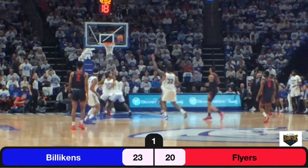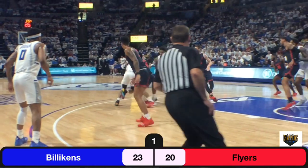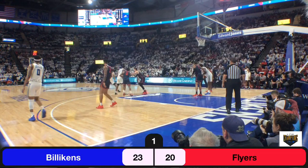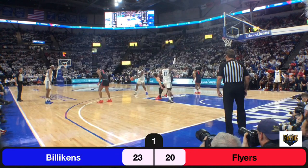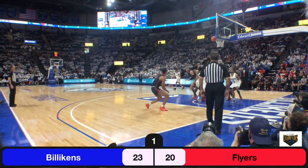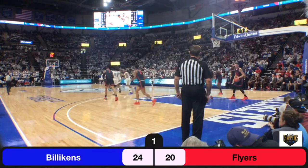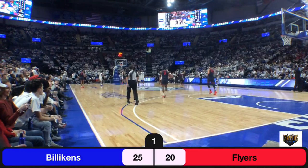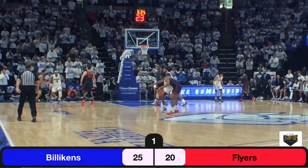Toplin. In and out. French on the rebound. Collins brings it back out top. Over to Goodwin. French is asking for it. It's blocked by the Flyers. He's up. French is steady hustling. His basket's good. Hold his back. Big hustle by French, the big man for the Billikens.